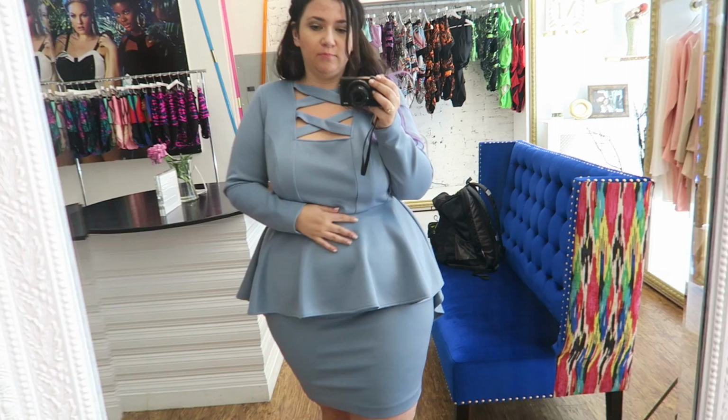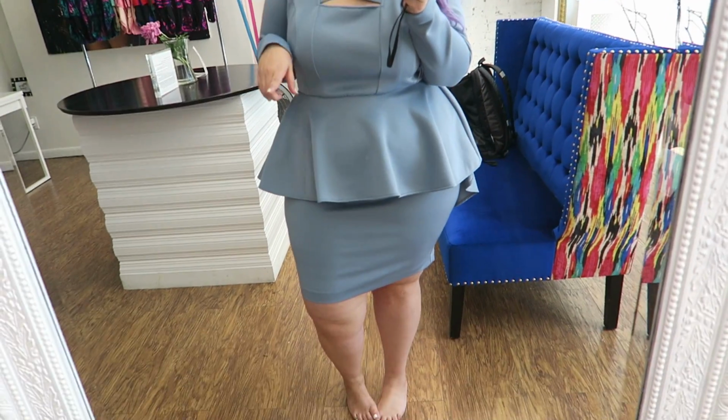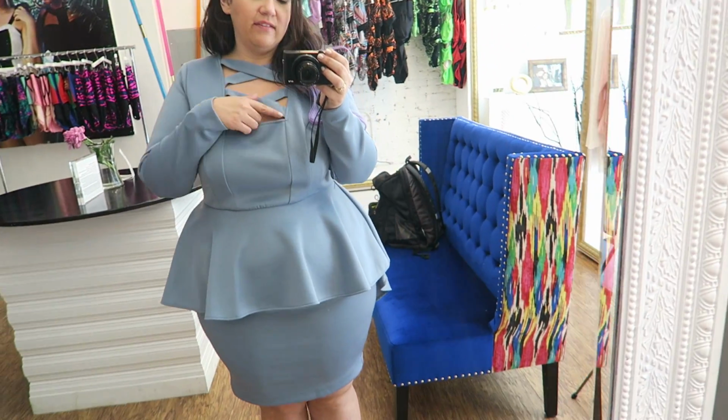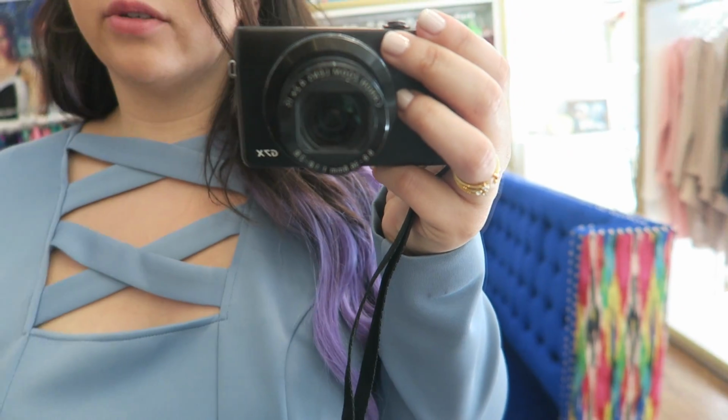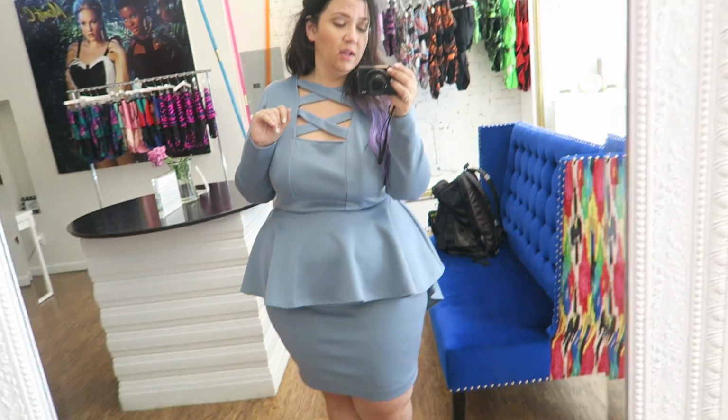So next dress, we have a peplum with a pencil skirt. And I love this crisscross detail here at the neck. It really adds something special to it. Also great for my girls who don't really want to mess with jewelry and necklaces and all that stuff. You can just pop in a little pair of diamond studs and you're good to go.